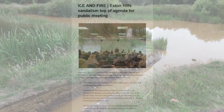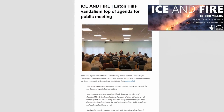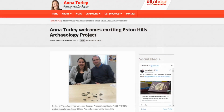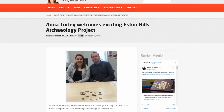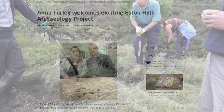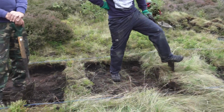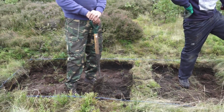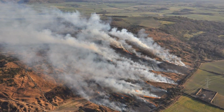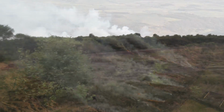they are destroying. Adam and his team are attempting to highlight and combat the damage being done to this landscape, and the local MP has been excited by the archaeology and is passionate about combating the vandalism. It is hoped that with this support, this rescue archaeology project will highlight the need for and result in better protection for this landscape. I, for one, look forward to seeing how this project develops in the years to come.